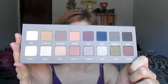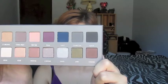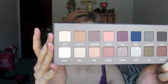I got Lorac two as well, since I loved the first Lorac palette so much. I haven't used this one as much as my Lorac palette because these colors are cool toned, and I don't work with cool tones a lot, so I'm trying to figure out looks using this palette that fit my skin tone well. But the colors I have used are beautiful. They are just like the original Lorac palette. They are so smooth and buttery and blendable, and they're just amazing. So if you like the first Lorac palette, you definitely should get the second Lorac palette.